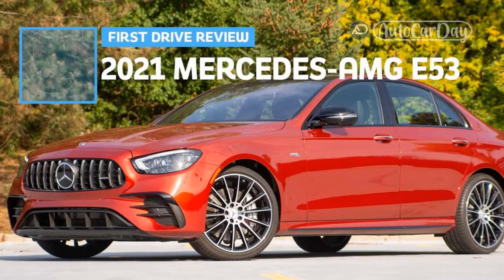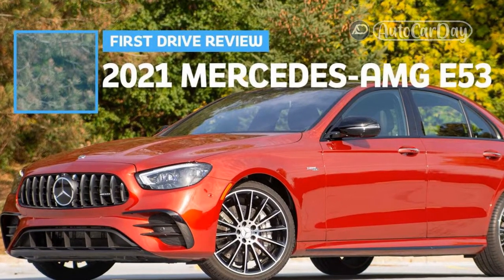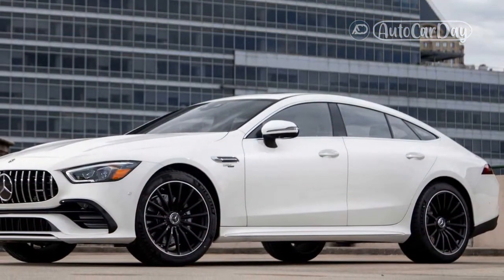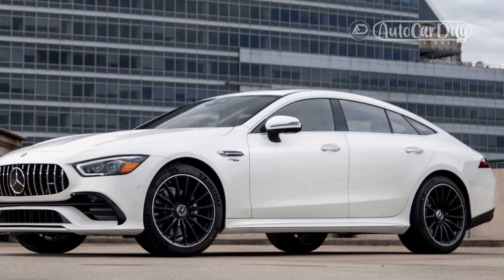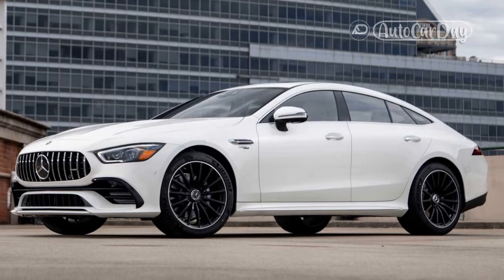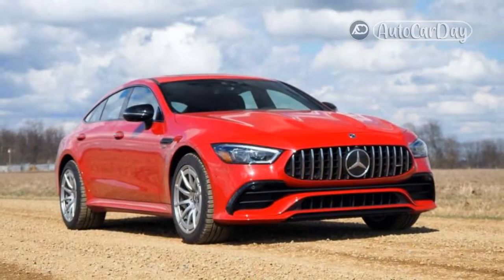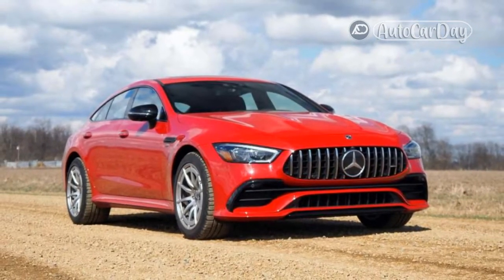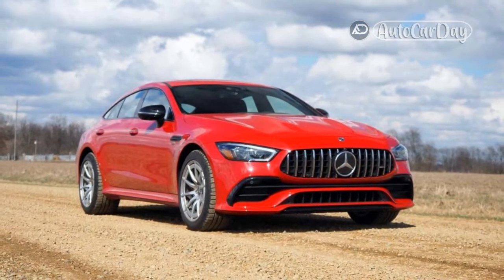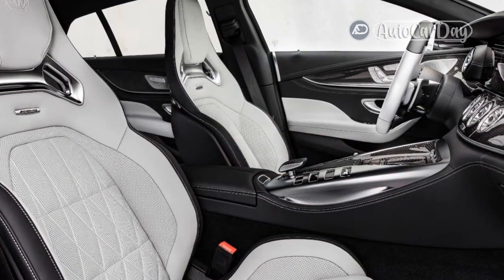Sink your foot into the accelerator and a strong stream of power propels the 4-door to 60 in a speedy 4.4 seconds with power at all four wheels via 4Matic all-wheel drive. It even sounds fantastic, too. Gratuitous downshifts result in a firework-like pop from the exhaust. But when you're not hammering it, the hybridized inline-six and the 9-speed automatic are absolute pussycats. You can pedal the GT53 around town comfortably and in near silence, returning up to 21 miles per gallon combined.